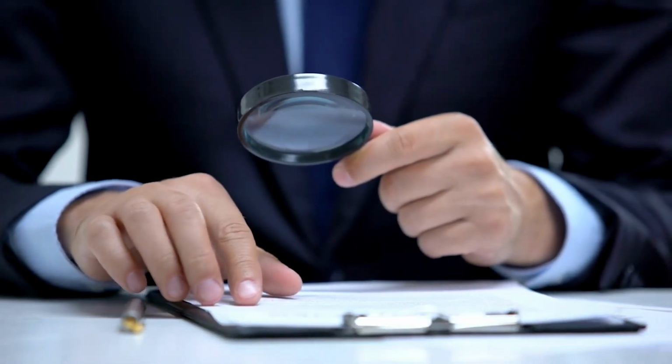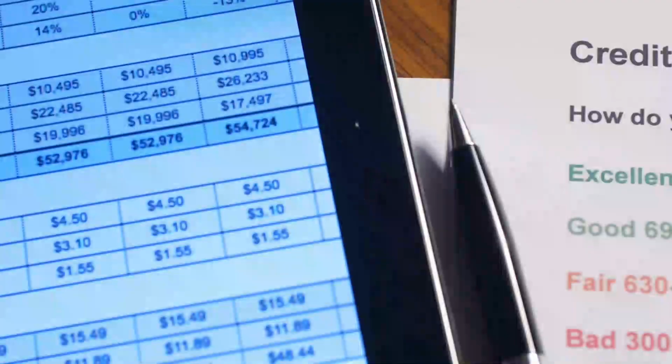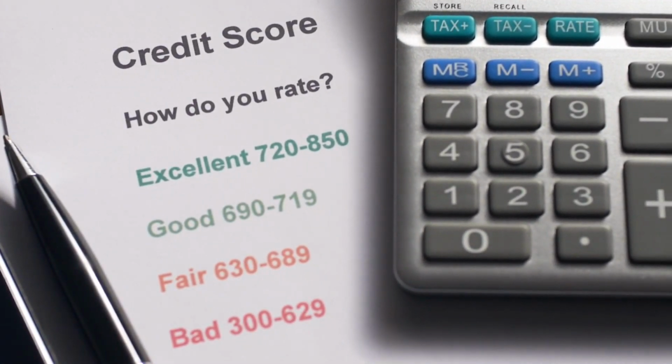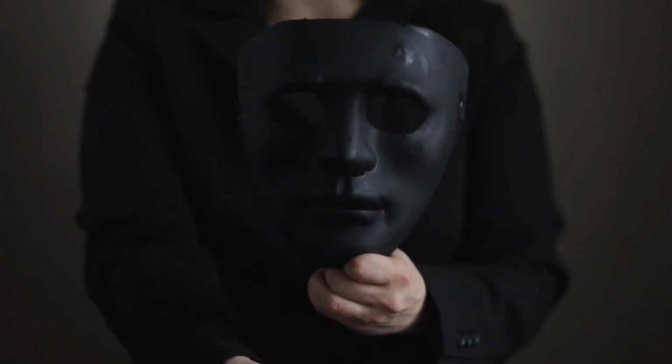It's also important to check your credit report regularly, ideally at least once a year, so you can catch any errors early and dispute them before they have a chance to negatively impact your credit score. Also, if there are any strange activities or signs of fraud on your report, you will be able to find them right away and take the right steps.